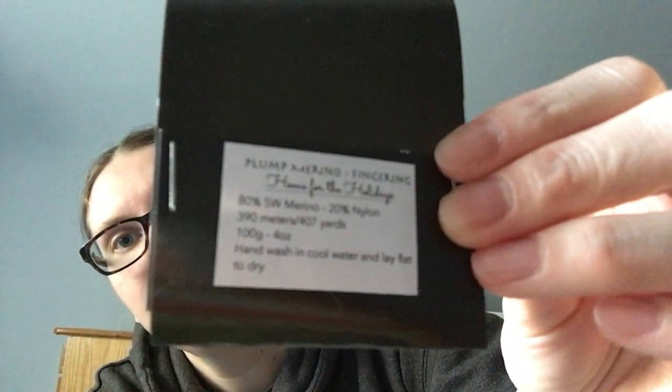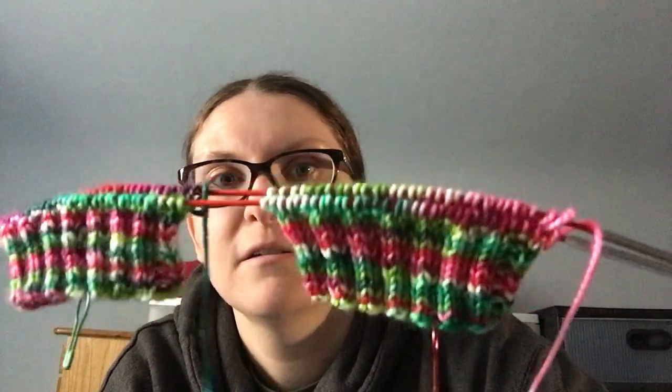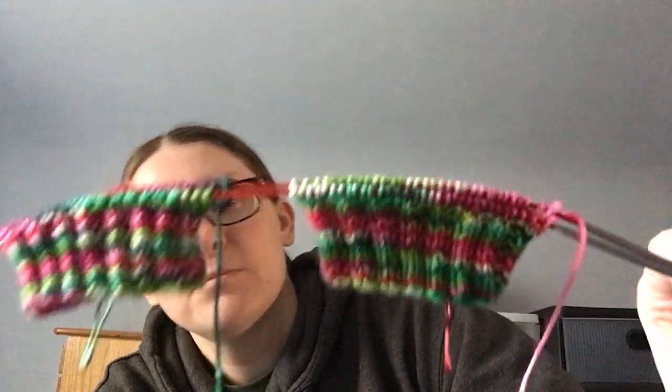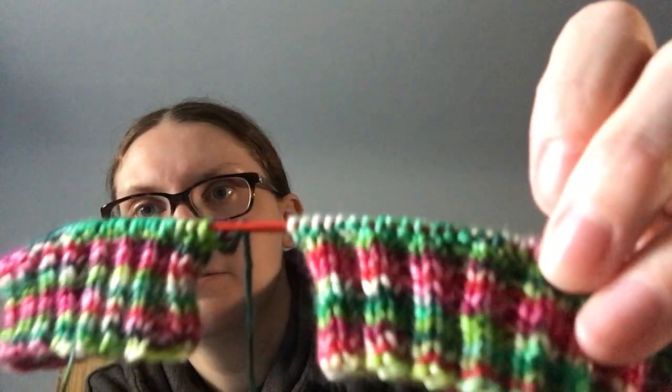Her Plump Merino base, which is 80% superwash merino, 20% nylon. Probably cannot read that. And I just have the cuffs done. Oh, look at that. So it's kind of striping. Is it really striping? It kind of is. I don't know, we'll see once I start doing the stockinette. Maybe it won't, but yeah, that looks like it's pooling. Ooh. I'm okay with that.